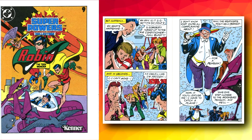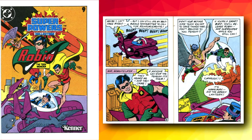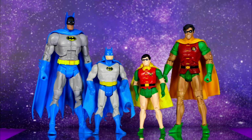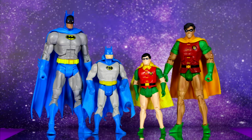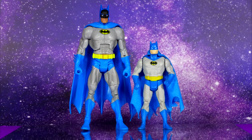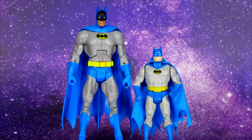And, of course, Robin also came with a mini-comic, which, just like with the Batman, you can pause to read at any time. Failing that, we're going to go on to the comparison. For comparison, I just wanted to bring in the 6-inch scale Mattel Batman and Robin figures, which were clearly influenced by the Kenner Superpowers collection. Full disclosure, the Batman is a custom. I did do a head swap because I wanted the black over that Batman's face.